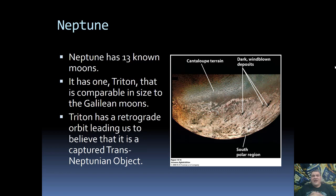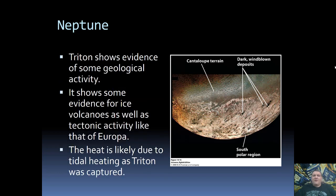Now, Triton has a retrograde orbit, which suggests that it is likely a captured object. So specifically, it is likely to be a trans-Neptunian object. So this is something that is like Pluto, that has an orbit beyond Neptune, but occasionally crosses the orbit of Neptune. Now, Triton does show some evidence of geological activity.